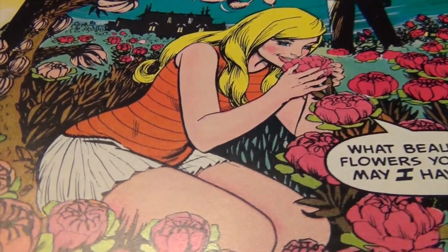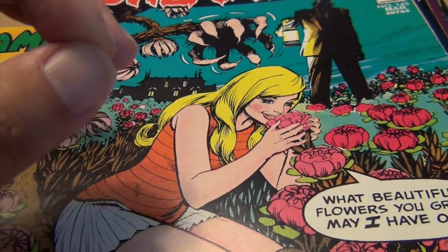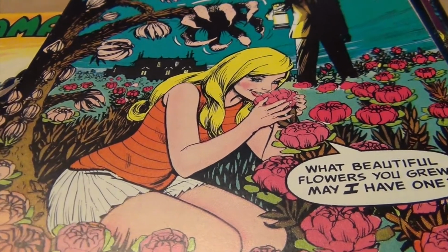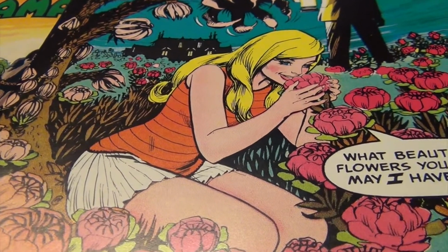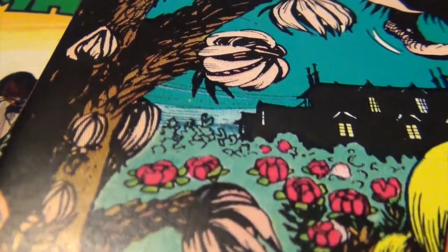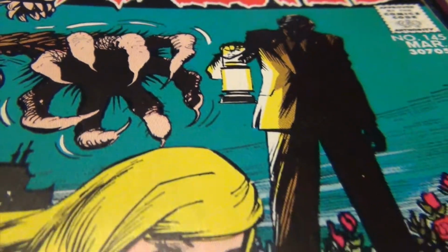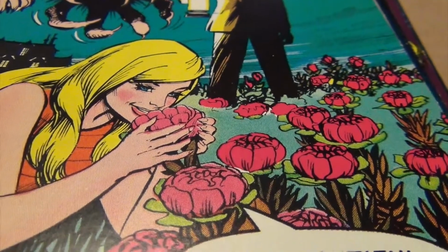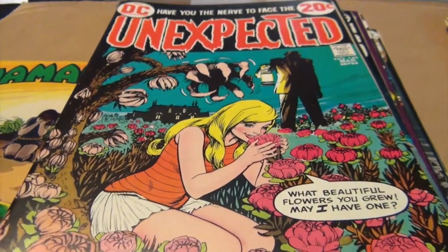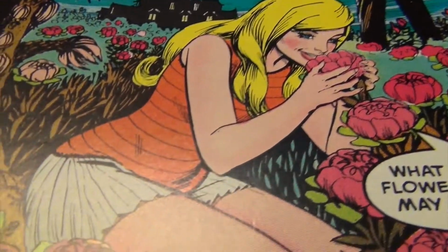I stared at this cover so many times, and like I said, when Nick Cardy is really tight with his penciling and inking, the end result is absolutely beautiful. Just look at this. The details, the amount of details on the flowers and the plants, just look at that. Just gorgeous. Everything about this cover is beautiful. One of my favorite of Nick Cardy's horror covers for sure. Just beautiful.